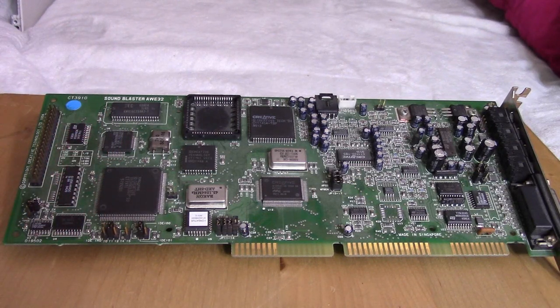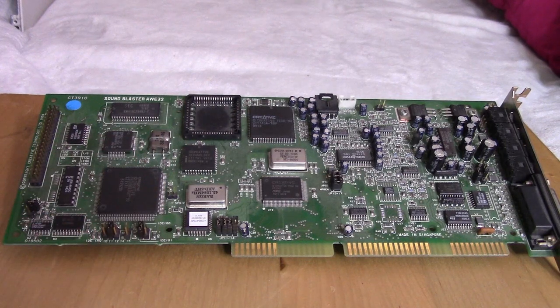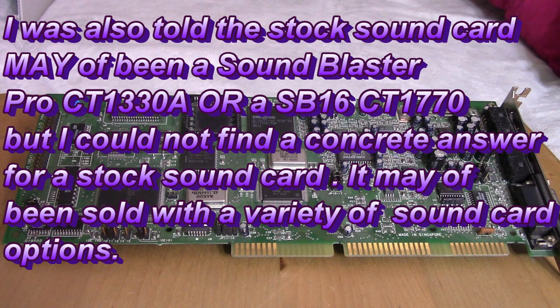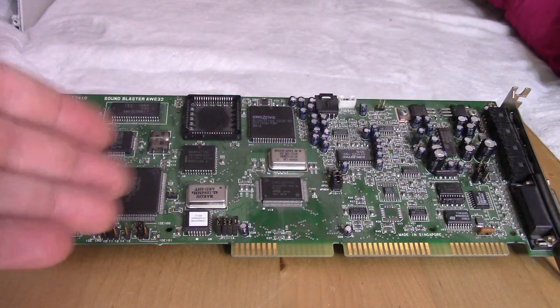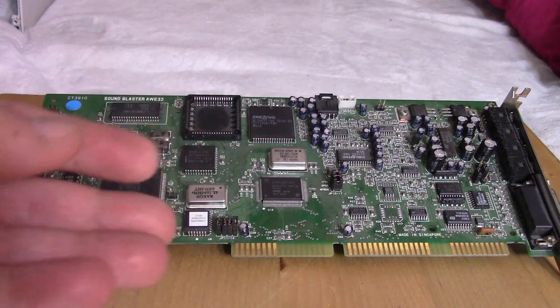Now, one component I had a little bit of trouble locking down as the stock component was the sound card. But after talking to people that said they bought this machine when it came out retail, a lot of people have indicated that it came with an early Sound Blaster 16, something like a CT1740 would be my guess as to roughly what model of Sound Blaster 16 came with this machine. Now, I don't have one on hand, so I'm using this. This is an early Sound Blaster AWE32. Basically the same thing, sort of.